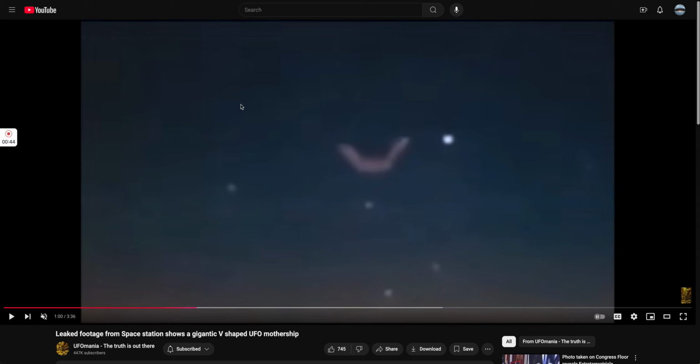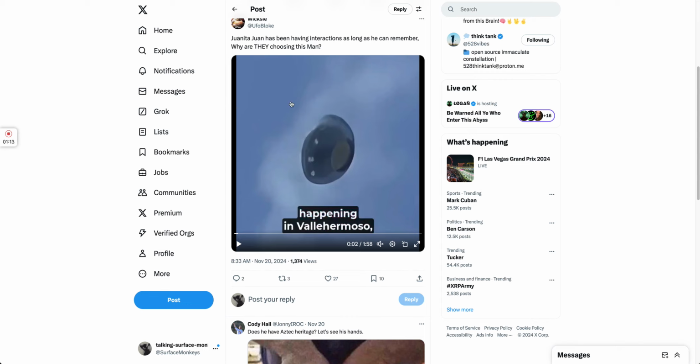Also have this old video here that I know I've shown this before, but it came up again. But this is some gigantic, weird shaped UFO. They're calling it a mothership because I think these other little crafts, you see them entering into it. But this was taken by the International Space Station. And I remember when years ago, I talked about this image, and someone was really insistent on it being fake. I don't know why, but someone in the comments just kept trying to convince me that this was fake. Whatever.